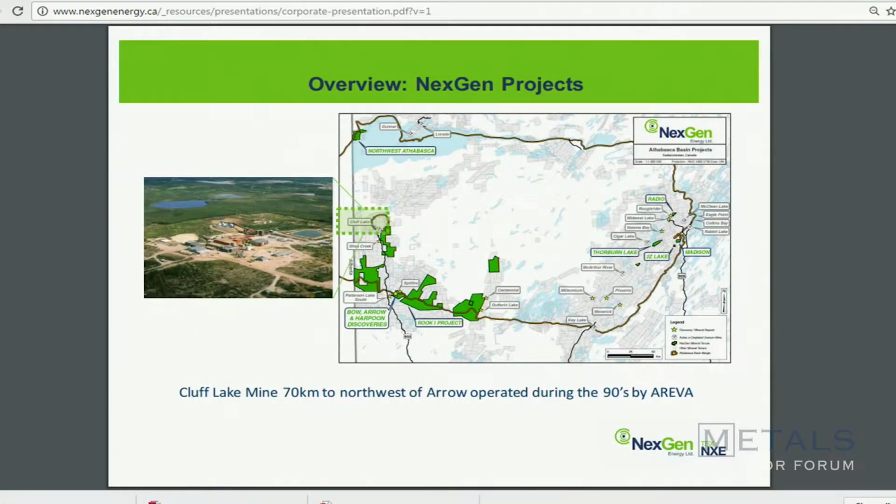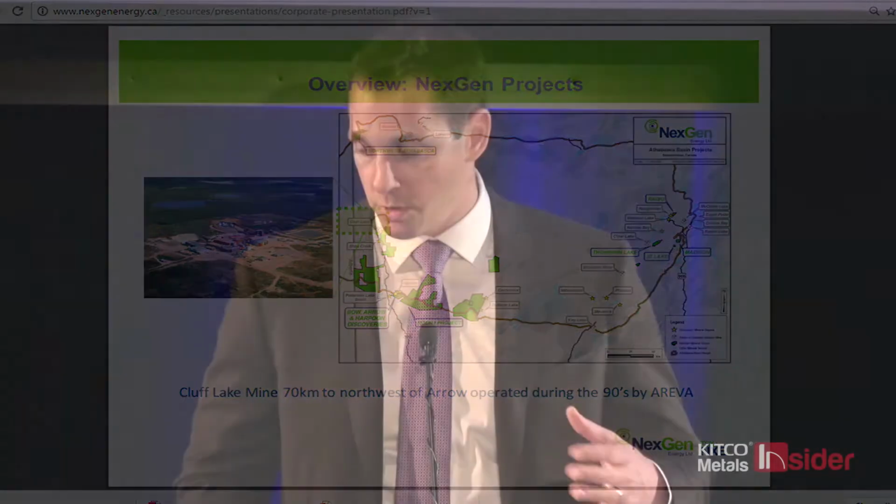Just to get you focused in on where we are in northern Saskatchewan, you can see 3 large blocks on the southwest edge of the Athabasca. I'm going to be focused in on that middle block, but it's very close to Highway 955. And it's about 155 kilometers north of La Loche, which is not too far away, not too close to the nearest town. And the Cleft Lake mine, which was depleted in 2002, is about 70 kilometers north of our project.